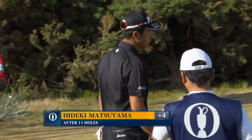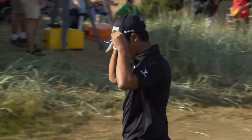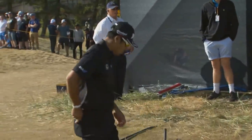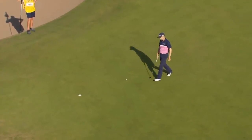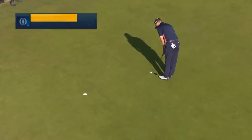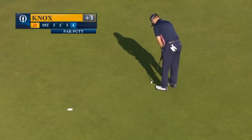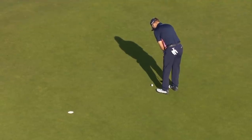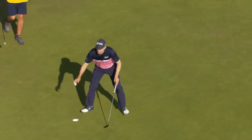Very hard game. The swing is out of kilter and you're desperately searching for something. Come on. Russel Knox now for his par. I'm interested what this putt will do, whether this will also try and go to the right. I didn't really think so. Straight in the middle, that's the way.